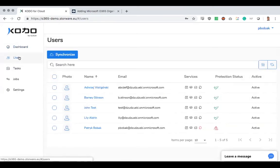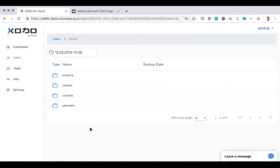Okay, so like you see, protecting data, choosing what should be protected, and creating a job is very easy. You just need a few clicks to start to protect everything from scratch. But protecting data is one thing, and restoring data is also very, very important. So how to restore data, how to browse data that we already backed up? It's also very easy, just simply click on the user of your choice. Let's choose my user, and we see all the Office features that are enabled and protected. So I have a OneDrive, a mailbox, contacts, and a calendar.